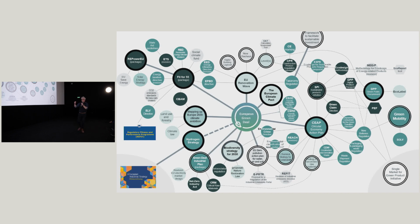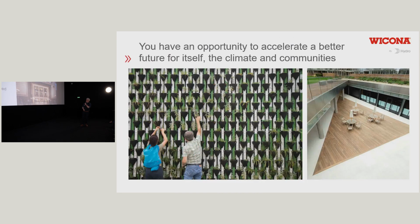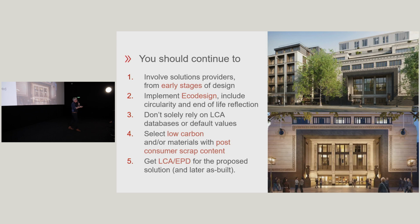It's a complex subject, but it's good because all that will make your buildings better and will also give you tools to better design your building and have better communication with your stakeholders. That's the digital product passport, for instance. So what is our advice to you? Just continue what you are doing. Continue to talk to the material suppliers and the system providers. Continue to ask for EPD and life cycle assessment. Don't always rely on average values. Ask companies. Today, in 2024, they should be able to answer you. It was not the case in 2020, but today, yes.